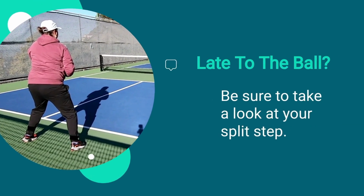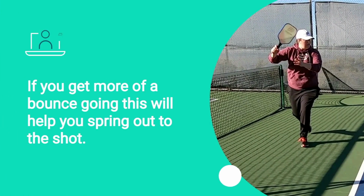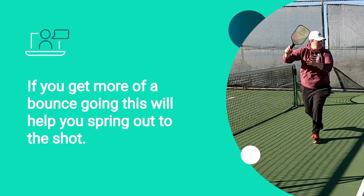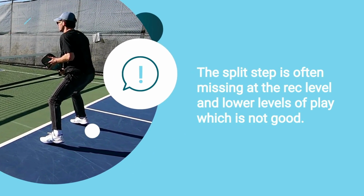If you find that you're often late to the ball, then please take a look at your split step and get more of a bounce going in your legs that will help you move out to the shot. It's a must in every good player's game, and it's far too often missing at the recreational and lower levels of play.